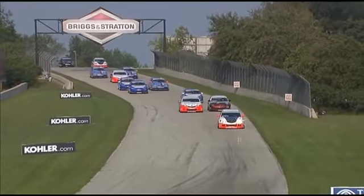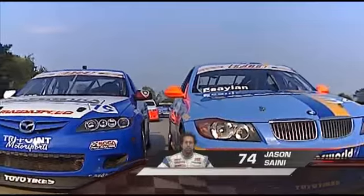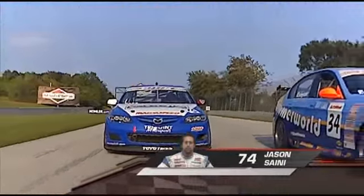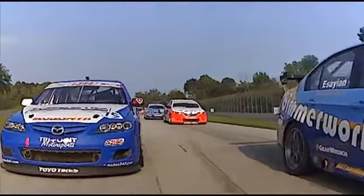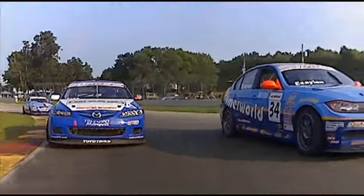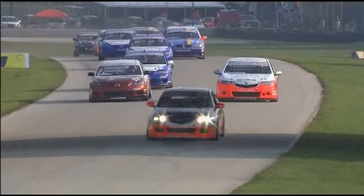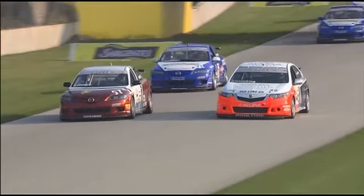You know, going into this turn number 1 from a standing start's a whole different deal than you do in practice or in qualifying. A good job by everybody involved here. Here's a look from the back of Jason Saney. You see how busy it is going down into turn number 2. Then that long run up and over this rise, heading up through the trees toward turn 5. And already some door-to-door duels developing.